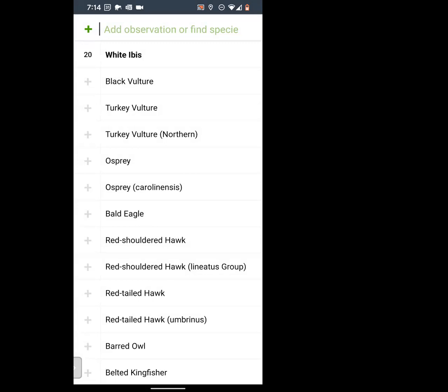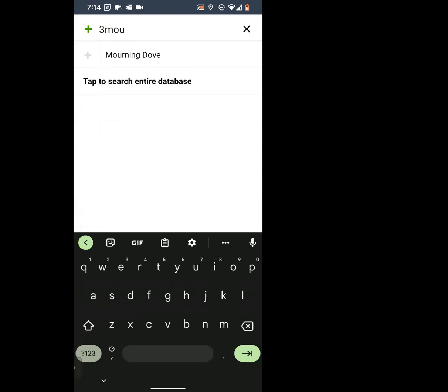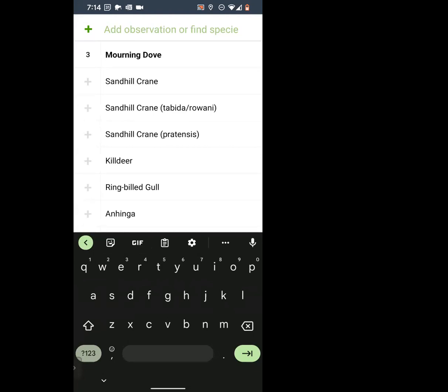Let's say that we saw 3 mourning doves. We can actually type the number first. So we type in 3, and then we can start typing in mourning dove, MOU, and then already it pops up. You just tap the name, and now it's added 3 mourning doves to our list.